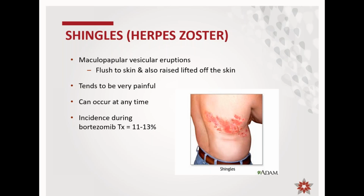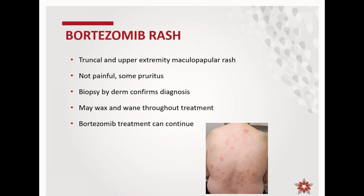So this one tends to follow your nerve roots. If you're looking at your back, your spinal cord, your nerves tend to go out in an arc and then around into your ribs. So that's why it typically follows this pattern. It can occur at any time, but the incidence with bortezomib treatment is higher. And this is why we always put you on Valtrex, but I'll talk about that in a second.